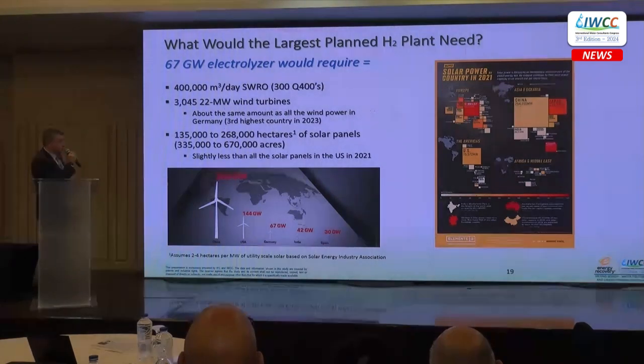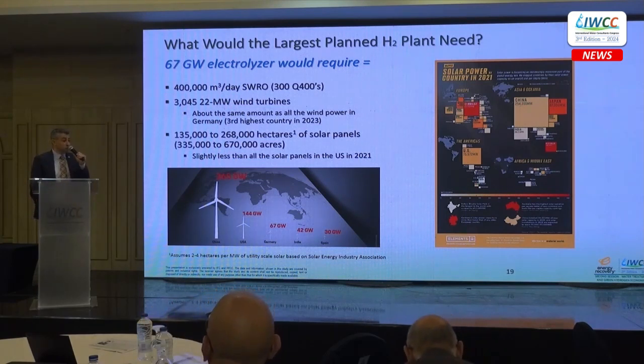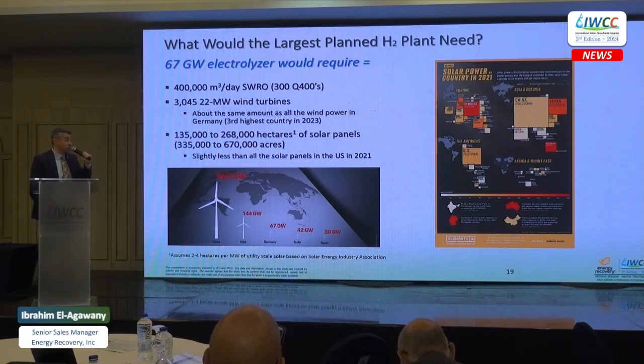The other project that is huge and worth mentioning is planned to be installed in Spain with a huge amount of power for the electrolyzer. It's 67,000 megawatts. Imagine 3,000 wind turbines, each one 22 megawatts, or a surface area of 670,000 acres of solar panels.